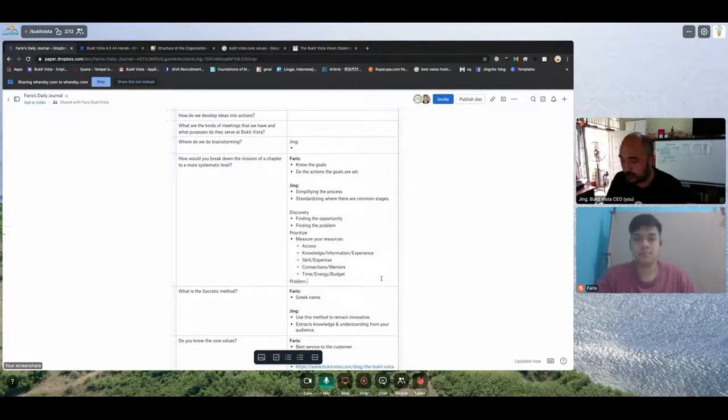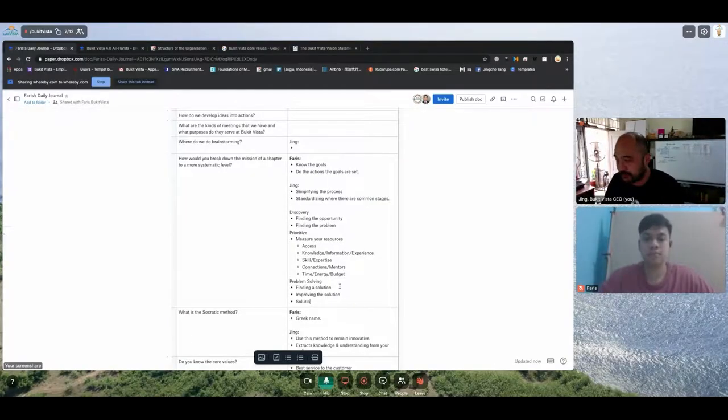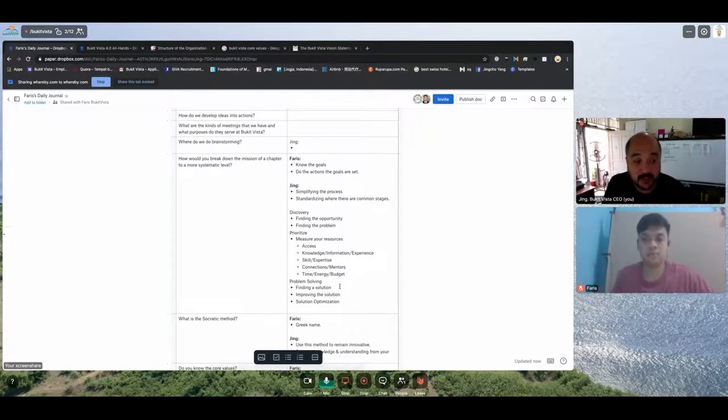Next is problem solving. Problem solving is essentially finding a solution and improving the solution. Okay, so we know what the problem is, we know what the opportunity is, we've decided to go after it, we have the right resources to go after it, but then it's about what is the solution, right? And then is there a solution that we can use that reduces our need to put more resources into it? That could actually be a quick iteration right here. You can look at a solution and then ask yourself, does this consume more resources or less resources? So there's a cycle there in solution optimization. So thinking about how to solve a problem and then doing it.